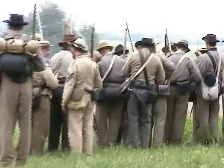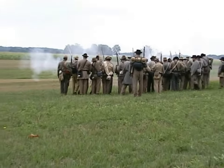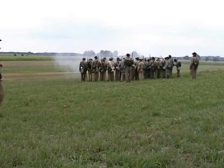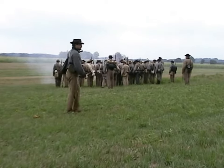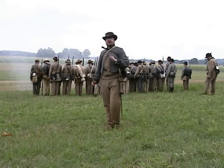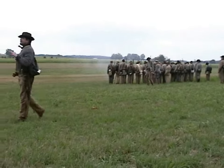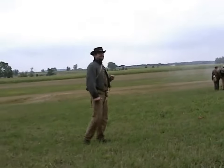As you can see, this allows you to keep at least some fire going downrange almost continually. Now, one weapon which I have not talked about yet, which is also in the infantryman's equipment, and which people seem to think they know a lot about, is the bayonet.